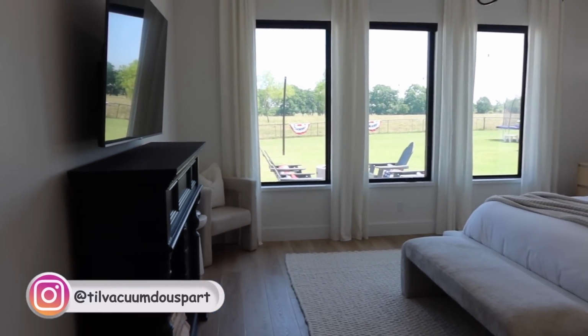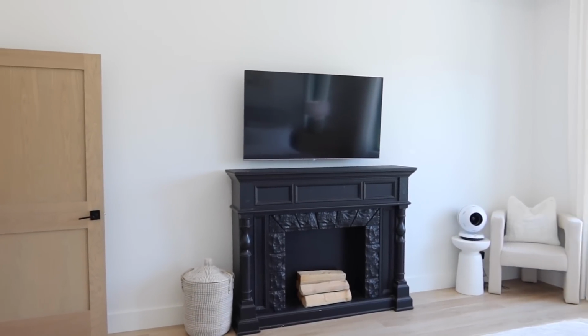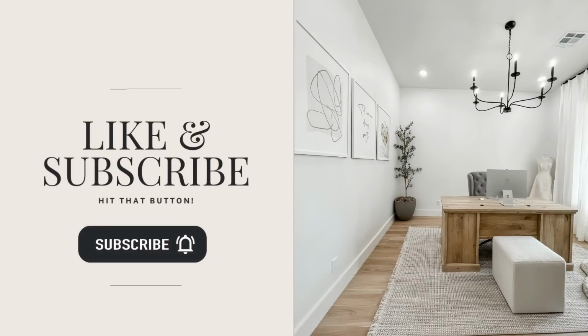Today we're going to be working on our bedroom. This isn't like a massive makeover, but it's a really good refresh, and it's really good to see you can just switch out a few things and make a really big impact.